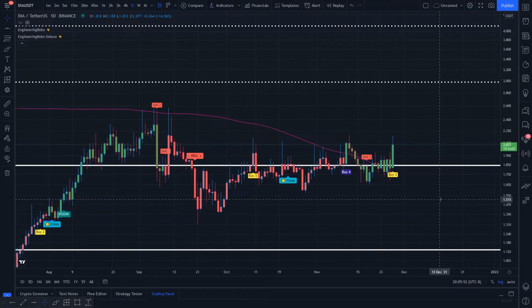Now, DIA against USDT price action interacting with these key levels. We appear to be nearing the end of this phase of accumulation and sideways here. Price action looking at bullish interaction with the 200 daily moving average. We're currently above that key technical indicator, so we are seeing an uptrend forming with confirmations of support coming from this 200 daily moving average below price action. We're also looking for technical confirmations of this key level here. $1.84 in my opinion is going to be the key level of support.